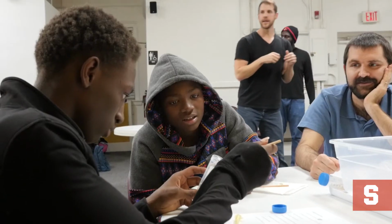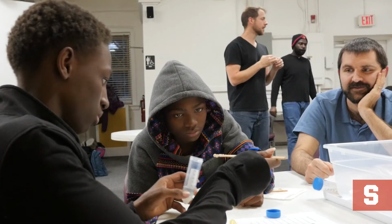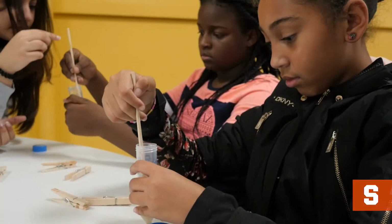Introducing them to basic scientific principles at an early age really drives their interest and willingness to investigate science throughout their entire life. So one of the core principles in biology is the inheritance of genetic material.